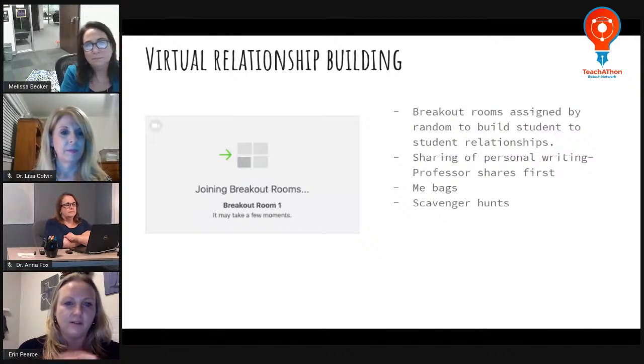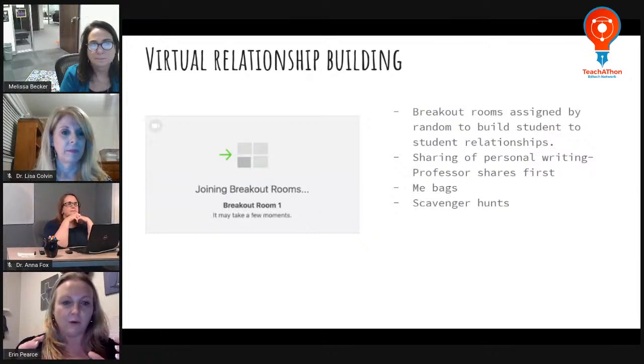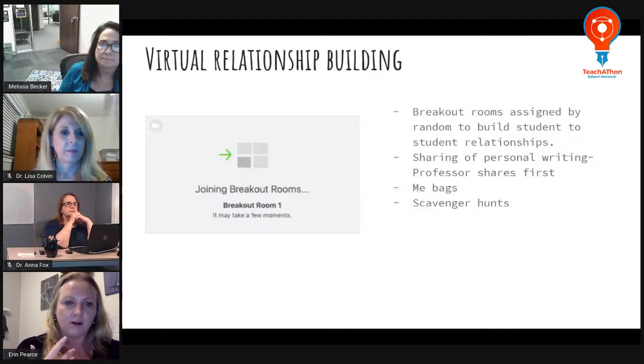So in Zoom, there's this ability for breakout rooms, which means that you have a large class, and then you can separate your students out, and they randomly go into different rooms based on how many students you want in that room. And then if you randomly do that, students really start to get to know each other, and they're able to bounce ideas off of each other.